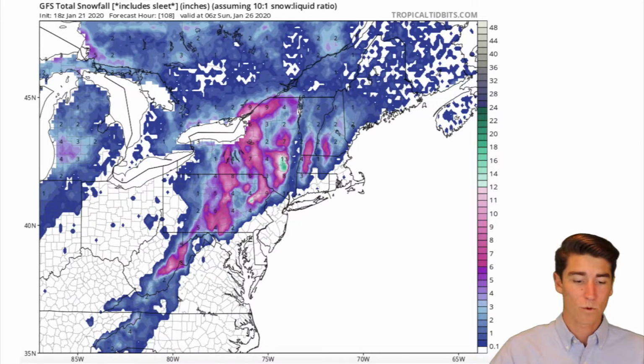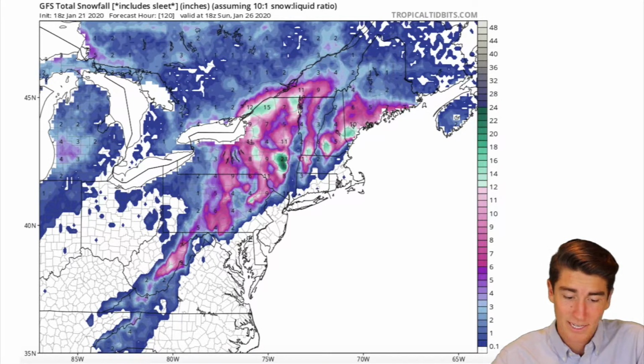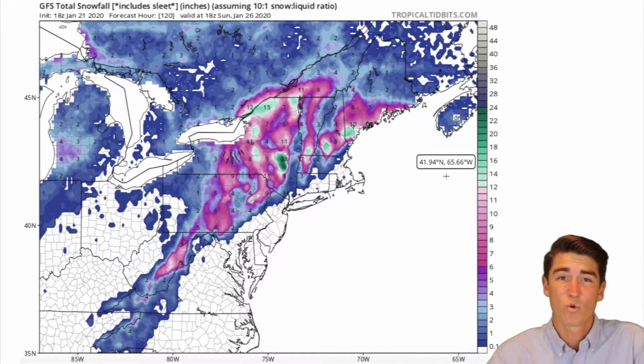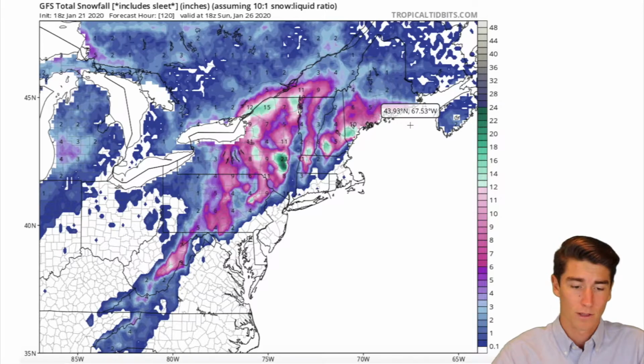Click through a couple more sections, and by 18Z on January 26th, you see it is now dark green in New York, probably around 20 to 22 inches, and then spots in Vermont, New Hampshire, and Maine also indicate places where there could be 20 inches of snowfall. So a pretty significant storm.